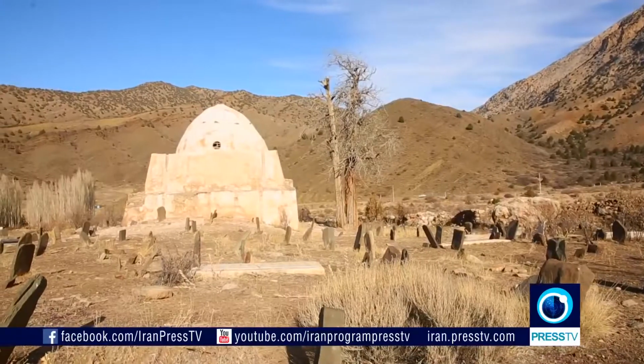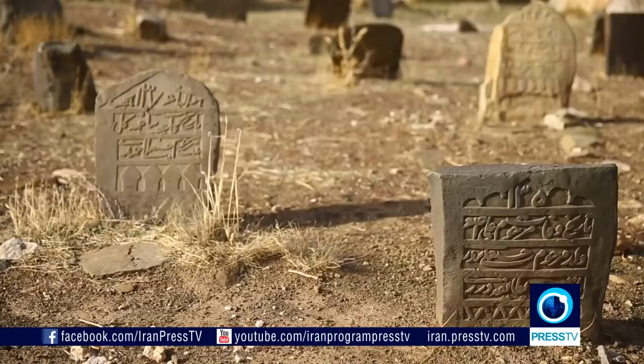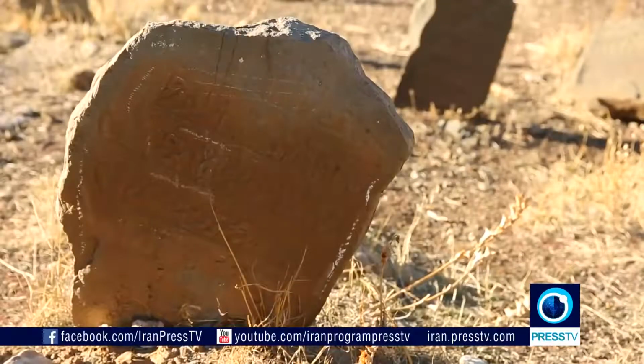In Parvar, there are various old cemeteries in which there are interesting and peculiar shapes carved onto the tombstones. Never before had I seen similar shapes on tombstones, and that is why I interviewed one of the locals about it.